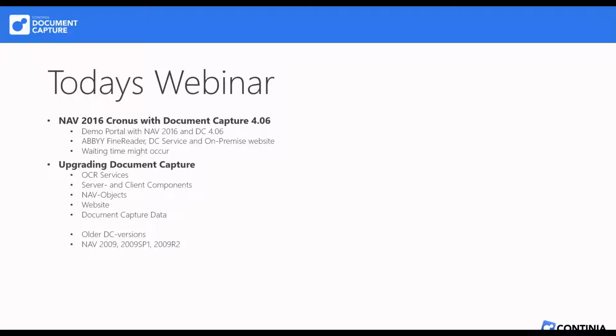The most important subject is, of course, the upgrading of Document Capture. A few services and components are to be updated, along with NAV objects and the website, of course. We'll also be taking a look at how to upgrade from older versions of Document Capture and NAV. And as Christina told you in the introduction, we'll go through the questions that you have submitted during the webinar.